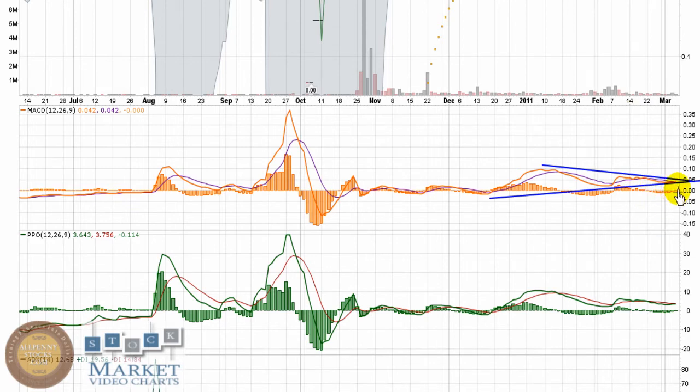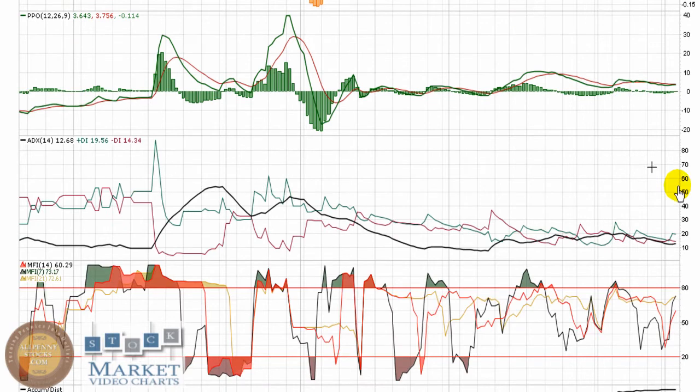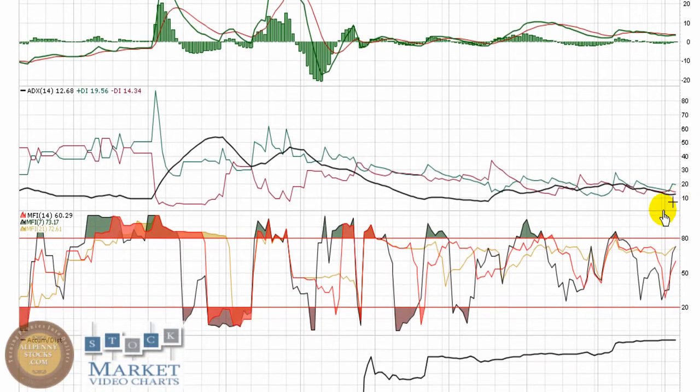Right now, important to note, we're just getting a bullish cross. Histogram bars look like they're ready to pop through zero. If that's the case, we'll look for this to break through the upper side of that wedge. Same sort of look with the PPO. ADX is down very low. These are the sort of things I'd expect, very neutral positions, even though there's an upward channel. It's so slow and steady that this chart goes on breakout watch to try and put together a much stronger move. If that happens, we'll see some sharper action in the ADX.